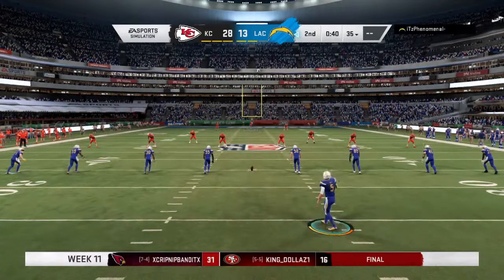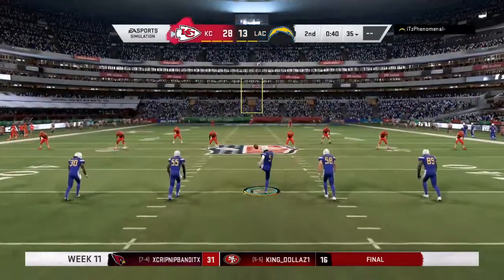A little bit of time left. Out is the kickoff unit as they run up and send this one away.